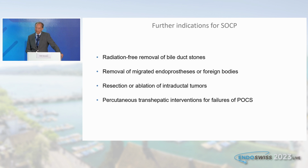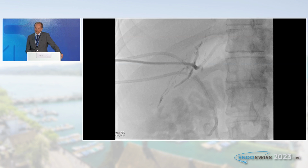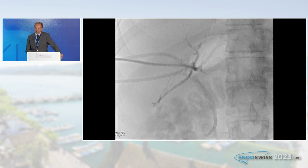Resection or ablation of intraductal lesions, and percutaneous transhepatic interventions for failures of POCS. And this is just an example of a patient with previous left hemihepatectomy, metastasis at the hilum. We already succeeded to drain segment 6 and 7 with percutaneous drains, but you see then segment 5 completely blocked. No chance to overcome this complete blockage with radiological techniques or with ERCP.